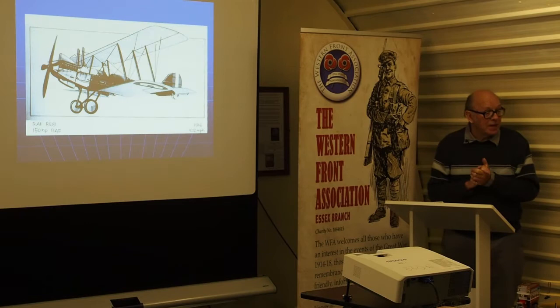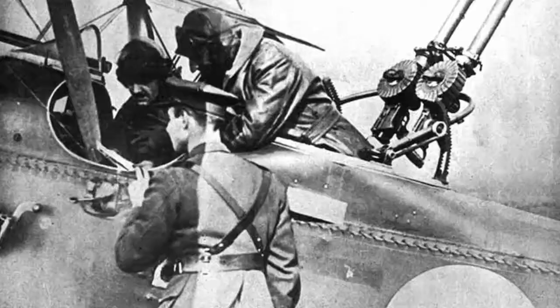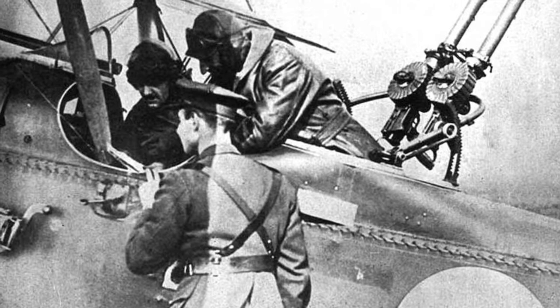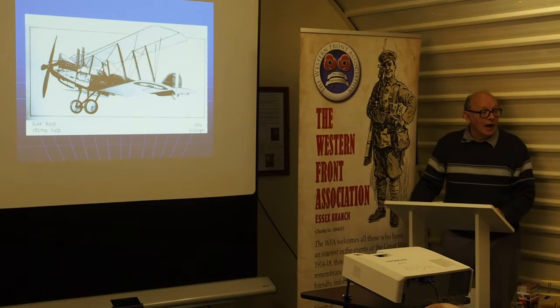But it was a purely defensive aircraft, and it was widely used on bombing and reconnaissance, and they hung everything in sight on the RE-8. It did night patrols, it did ground attack, and over 4,000 were produced, and it lasted, you'll not be surprised, almost to the end of the war, although it was a completely inadequate aircraft.